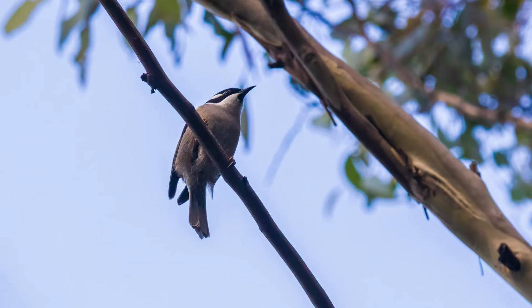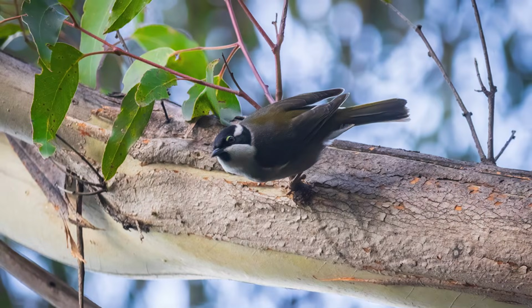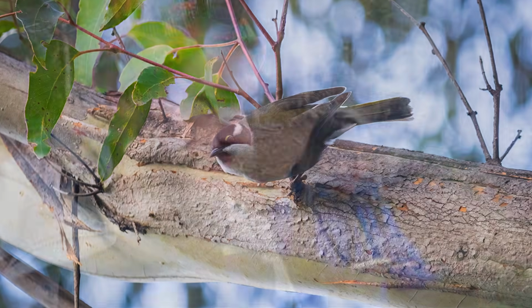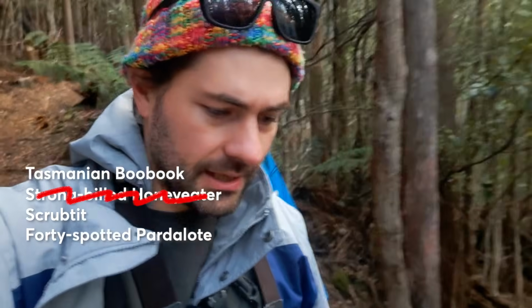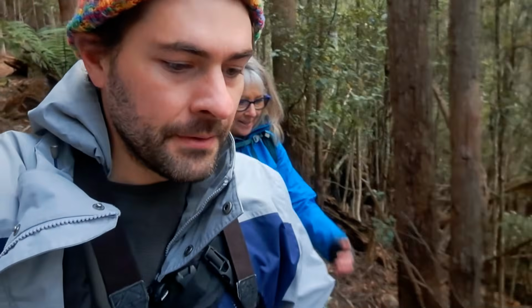And sure enough, it was a strong-billed Honeyeater, and then a flock of about 6 or 7 came through, and they yipped and called around us for about 5 minutes, which was awesome. So, one down.